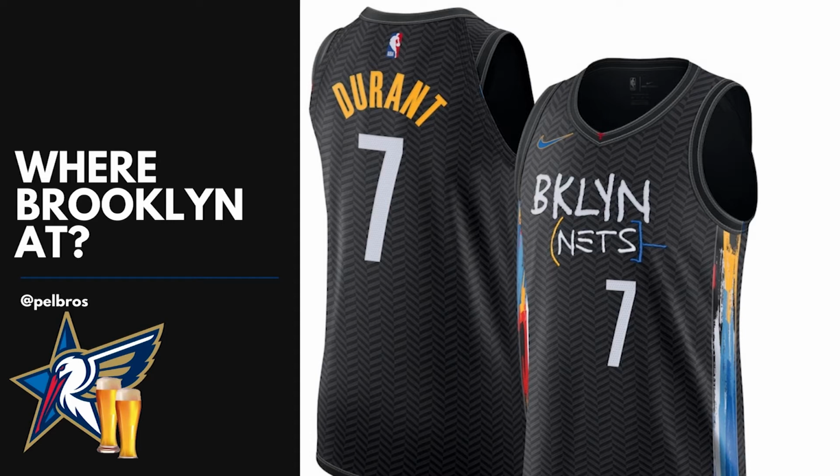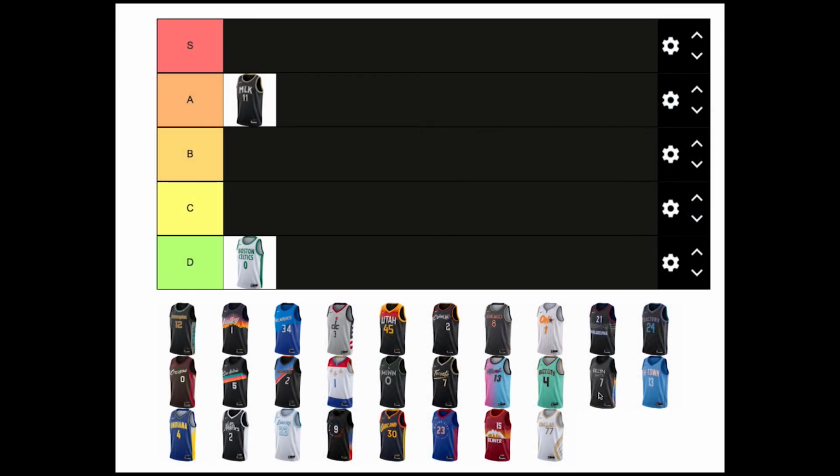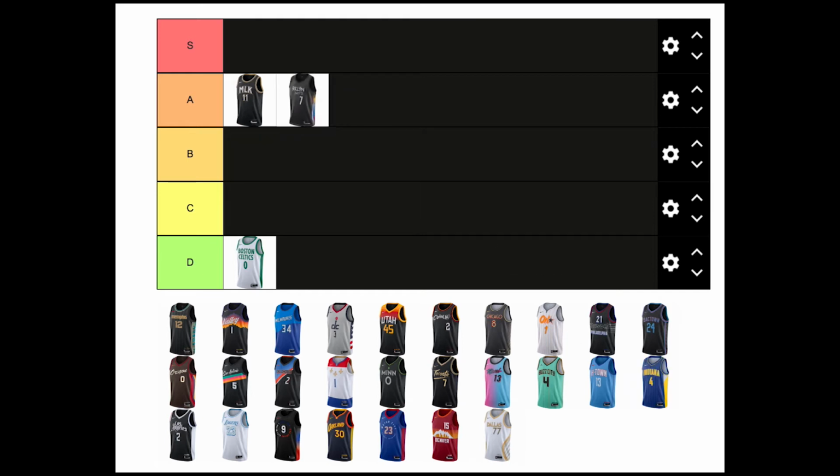My first thought when I looked at it was, oh yeah, it's alright. But then after you're telling me it's the local artists and all that, I really like it. That graffiti side, when have I ever seen that on an NBA jersey? So it is a special jersey, if that makes sense. But let's put it in A for now, if that's cool. Yeah, happy with that. All right, let's dig into the next one.